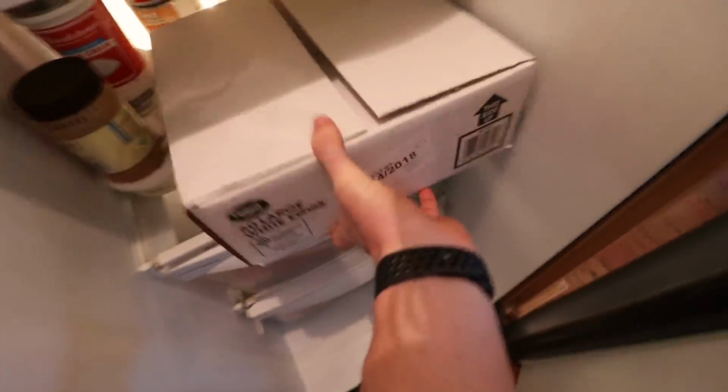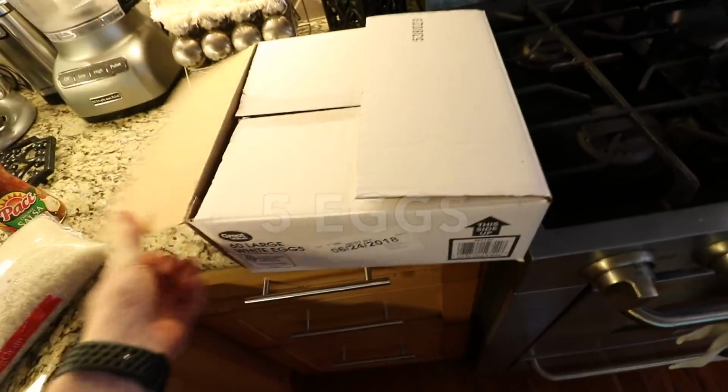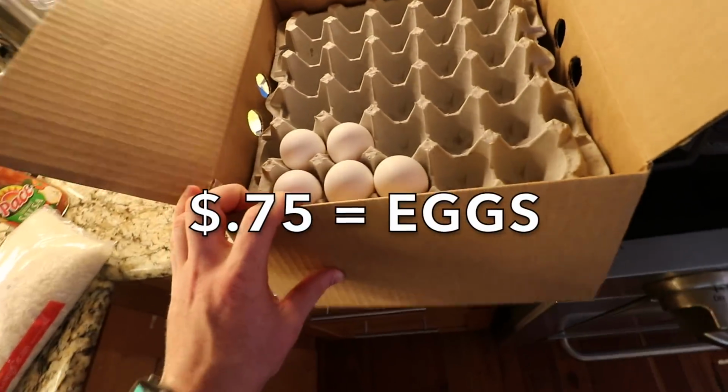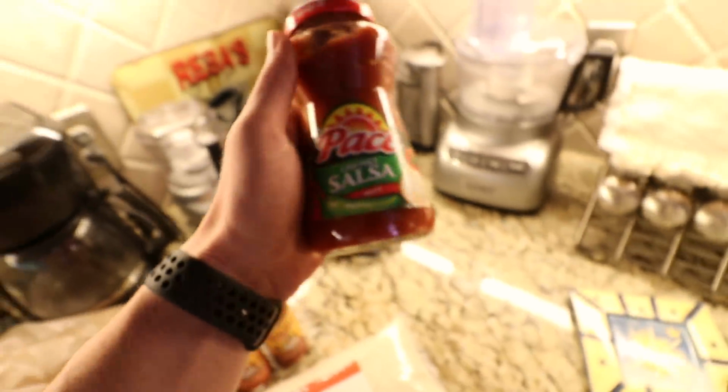So let's go ahead and make breakfast here to start. I have eggs in here, which I bought from Walmart. Yes, these are eggs. These are 60 eggs. So I'll have 5 eggs normally for breakfast, which 5 eggs valued at $9 for 60 equals 75 cents for eggs every single breakfast. And then you can't have eggs without your salsa.